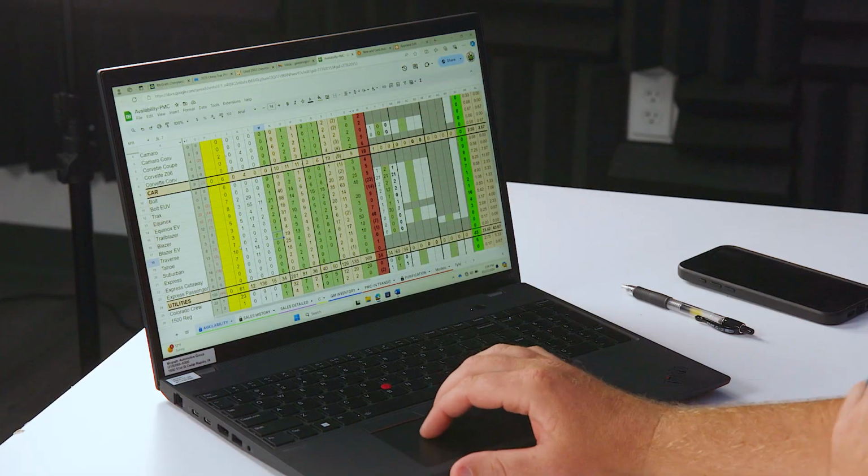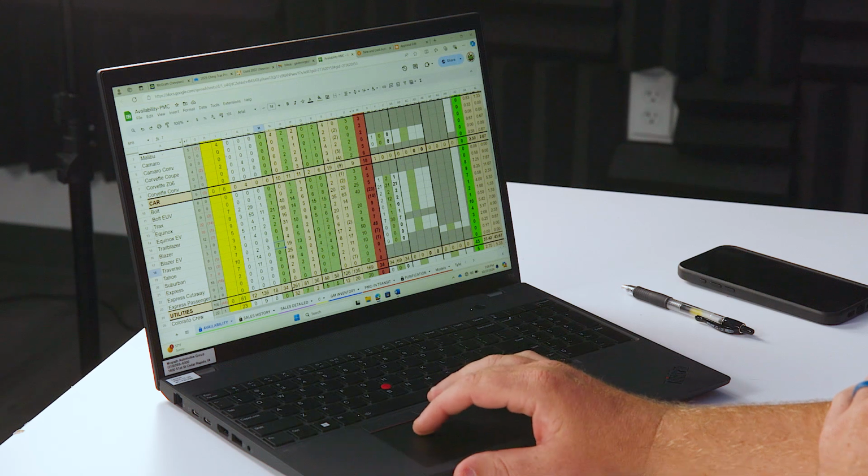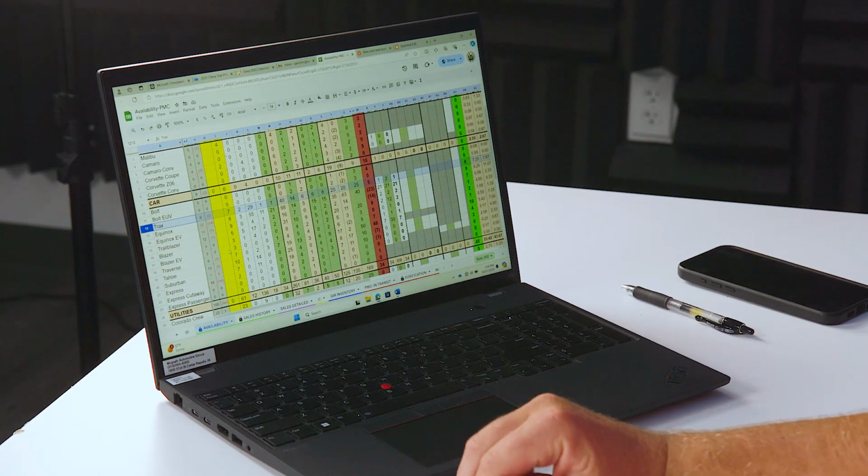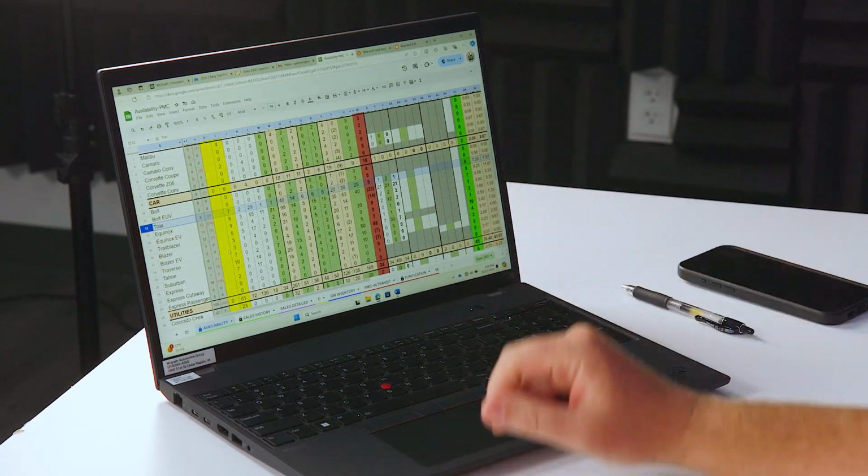I highlighted the yellow column to show our total in stock, which means like actually here on the ground. So the Chevy Trax, we currently have 7 of those actually here on the ground. I think I said 2 were in transit.